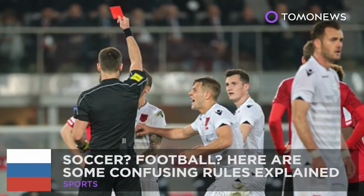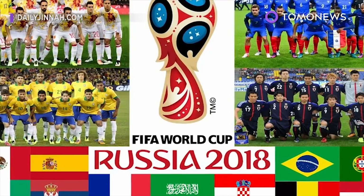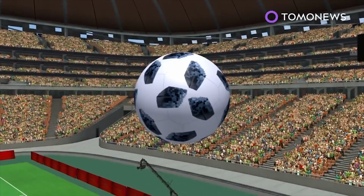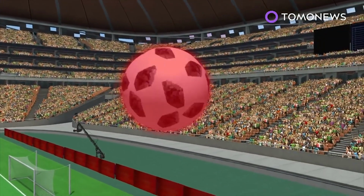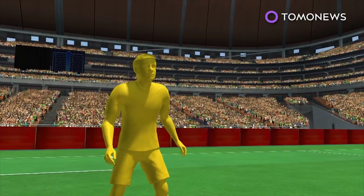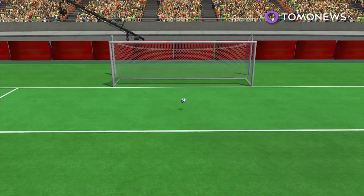It's called football, not soccer. While the World Cup is approaching fast, some people still have a hard time figuring out some of the rules of this popular sport favored by much of the world. A ball is out of play when the entire ball has crossed the touchline, regardless of whether it is on the ground or in the air. The ball is in play when it rebounds off a match official, goalpost, crossbar, or corner flag post and remains in the field of play.